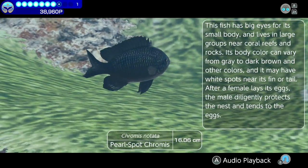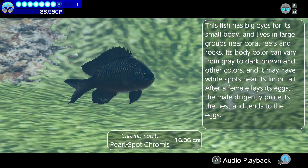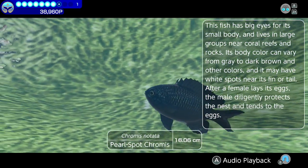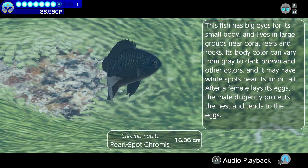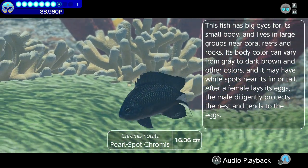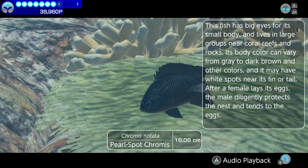Pearlspot chromis. This fish has big eyes for its small body, and lives in large groups near coral reefs and rocks. Its body color can vary from gray to dark brown and other colors, and it may have white spots near its fin or tail. After a female lays its eggs, the male diligently protects the nest and tends to the eggs.